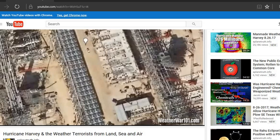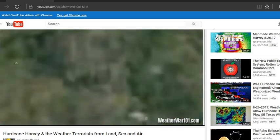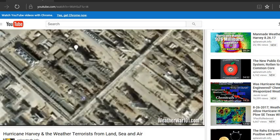So this is what they look like. You see these cross hatches. This is all the wet surface water vapor generating machines to create the weather. And once they shoot it up in the sky, combine it with the barium salts, they can do anything with the weather, folks. They can do whatever they want.